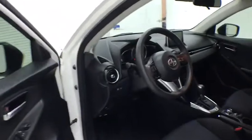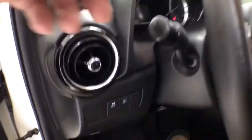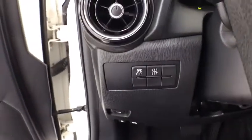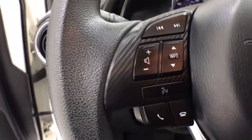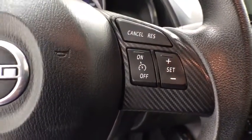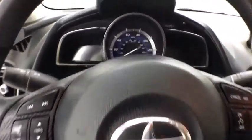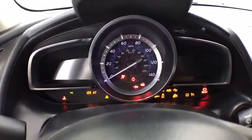Traction control, dual airbags, one owner, power steering, rear window defroster, trip computer, power windows, electronic stability control, remote keyless entry, brake assist, tachometer, panic alarm, driver vanity mirror, tilt steering wheel, front bucket seats, passenger vanity mirror, speed control, low tire pressure warning, front wheel independent suspension.